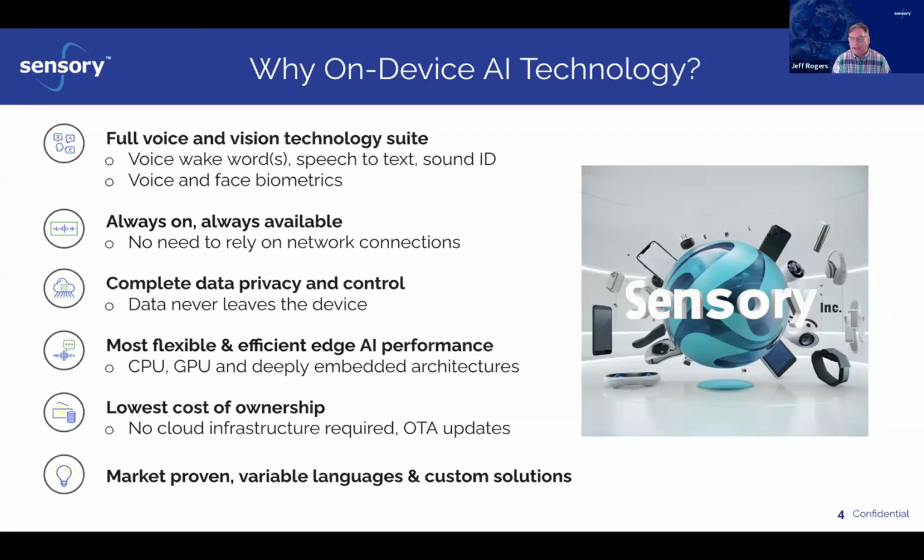So why is on device important? Well, it needs to be always on, always available. I can't have to rely on a network connection or internet or any other thing. We're working with companies right now that have already designed us into things like laptops, mobile phones and tablets. We're talking with companies developing door cameras and other things where you can't rely on a Wi-Fi connection and a network connection. And so again, running completely on device is really important.